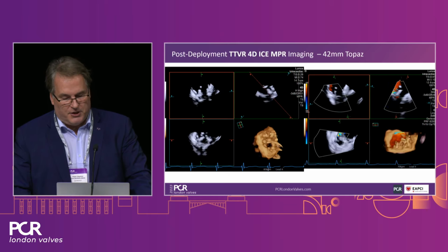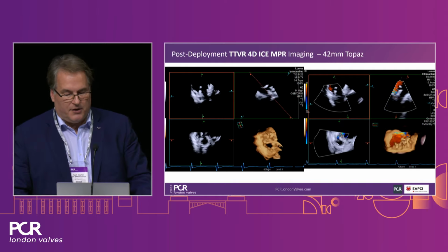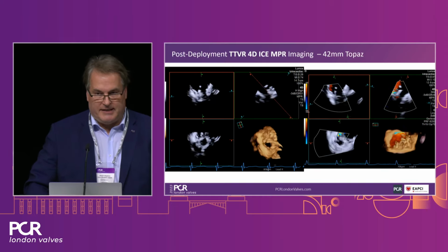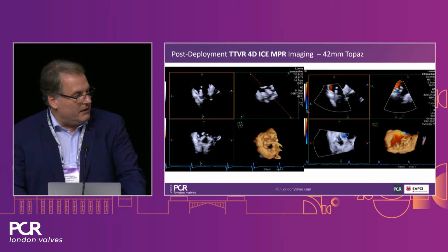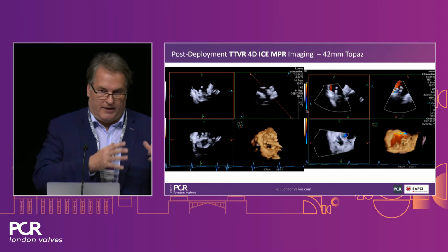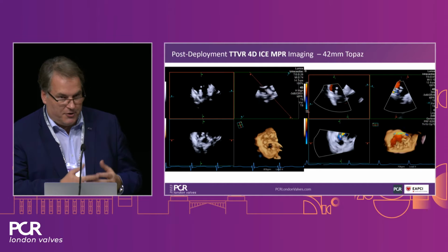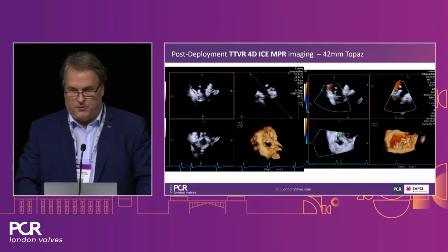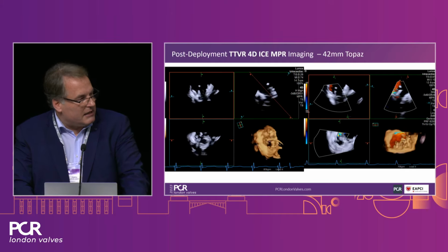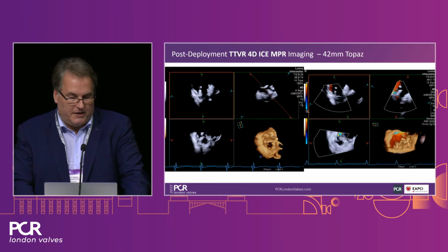We can follow these situations, and we can nicely see that we have none to trace paravalvular leaks on the outside of the stent frame. And again, we're talking here about 13 to 16 volumes per second with multiple imaging views that can be anatomically corrected. And we have nothing in between the scanning device, which is located in water in the right atrium, and directly looking to the target zone without any air interaction, without any shadowing, without any calcification. So I think it's a very nice outlook of what we are appreciating in the near future.